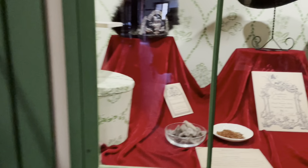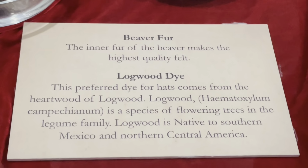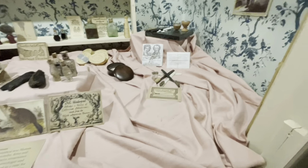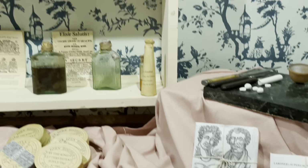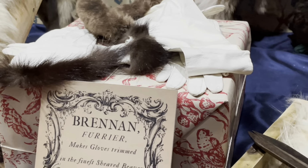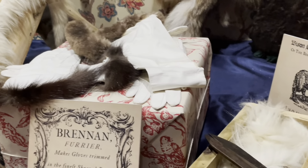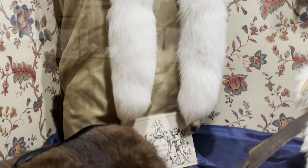Beaver fur. Yeah, the inner fur of the beaver makes the highest quality felt. So basically, they were felt hats. But I never knew there was beaver in those. Oh, badger fur toothbrushes. The finest badger fur. Okay, what's over here? And here's some more goods. Gloves trimmed in the finest sheared beaver and black sable. Very nice. This fox.